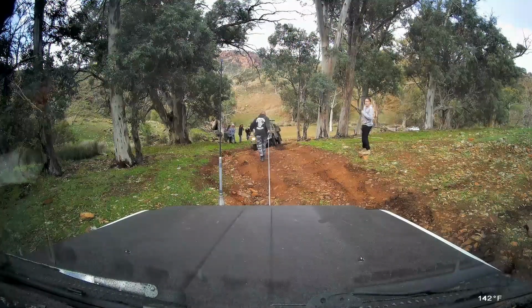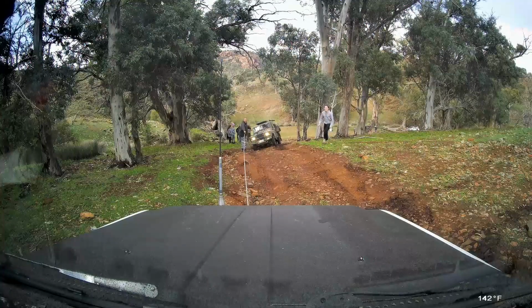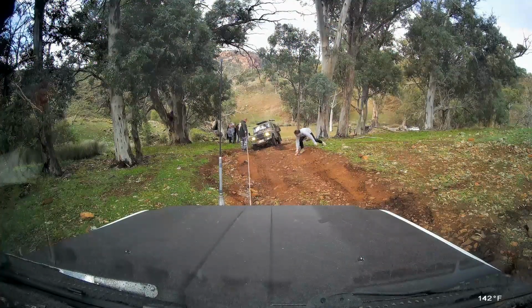So John and his Pajero has managed to get all three right-hand wheels caught up in a washout. That's two Pajero wheels and one wheel from a number 5 trailer.